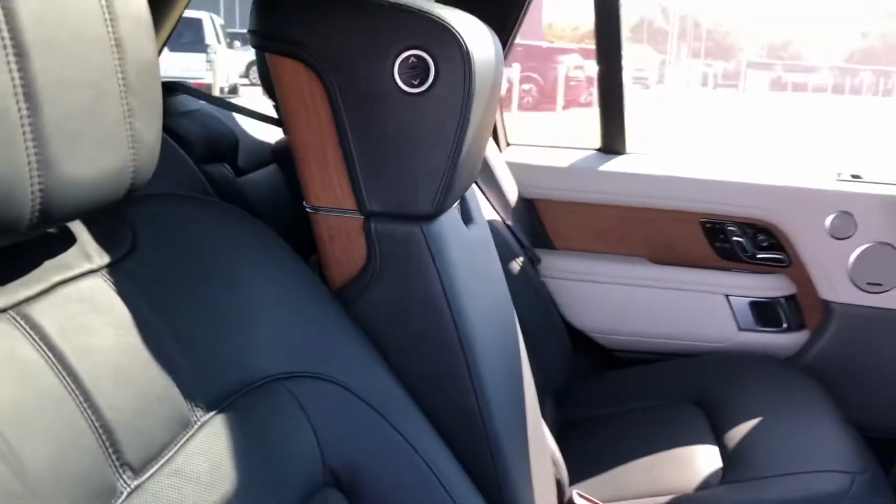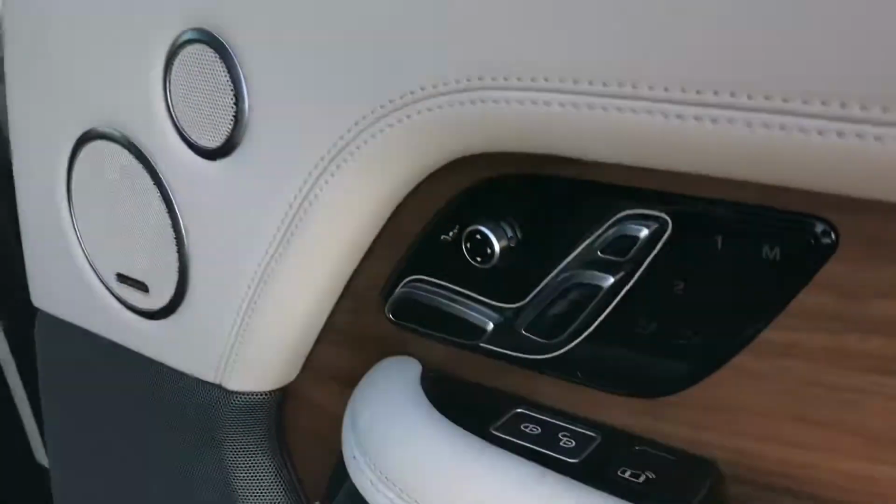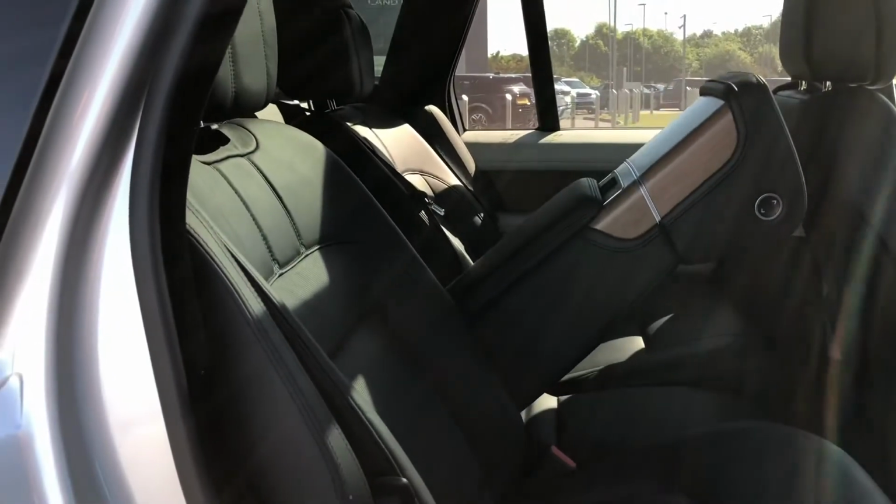Going round into the back, you have space there for 3 passengers. You also have an electrically folding armrest and reclining seats, ensuring all your passengers have a real luxury journey.